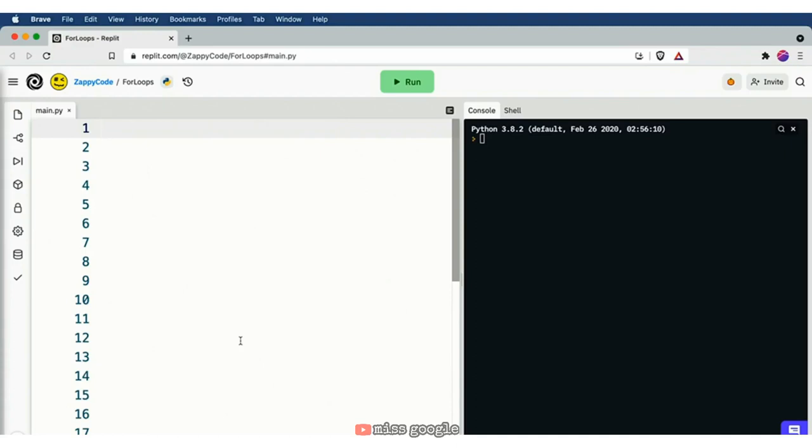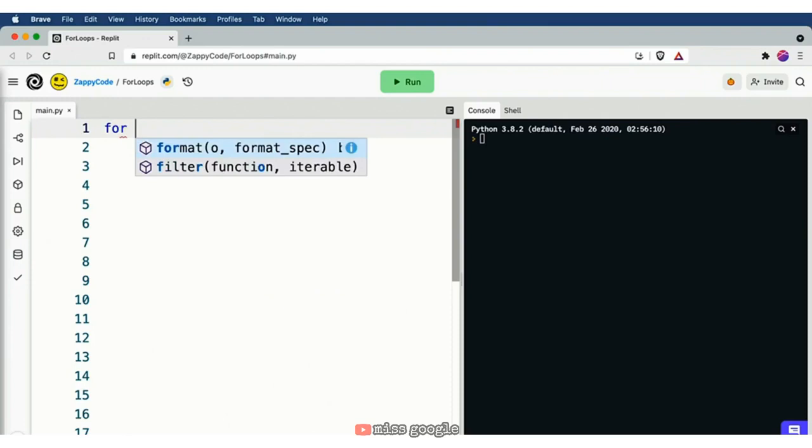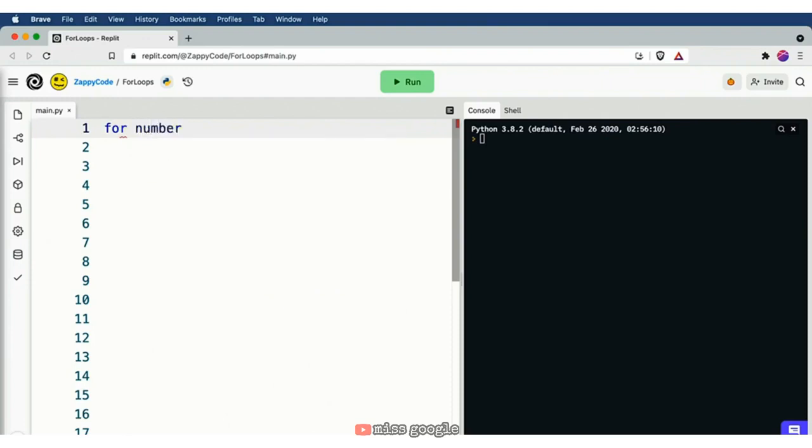And we do this by typing out lowercase for, space, and then we create a variable name, which for the time being, let's say is number. And then we're going to say in, space, and then provide a range, lowercase, and let's put a number in here. I'm going to say 10, and then I'm going to provide a colon.